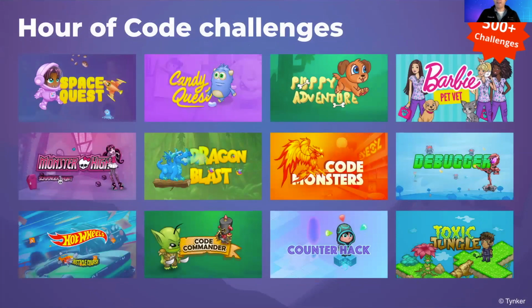So in addition, there's all that content. Then there's all this free stuff too. You've got Hour of Code projects, Puppy Adventure. Today we're going to do Googly Eyes as a project together.